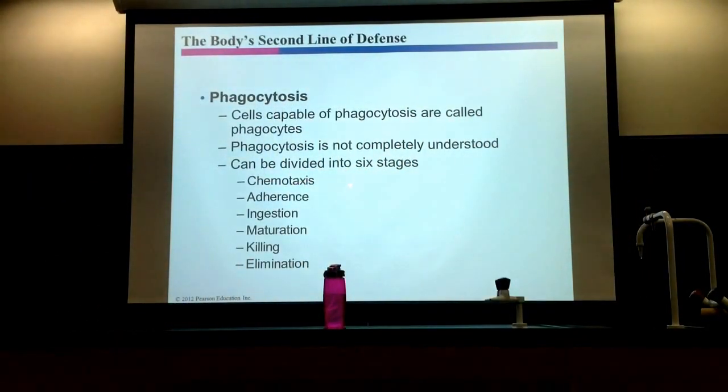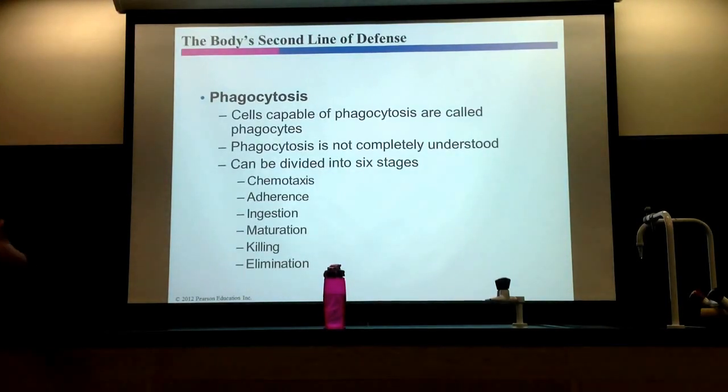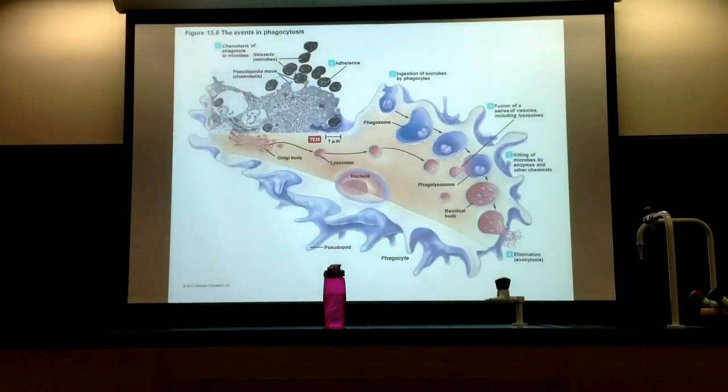First you have chemotaxis, basically what? You need to go towards pathogen, right? We'll talk about that. Then you have to adhere to it, basically bind onto it. Then you need to eat it, right? Ingest it. Then you need to start to break it down, that's maturation. Then you kill it, then you get rid of it. Simple as that. Let's go into more details, all right?